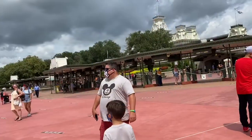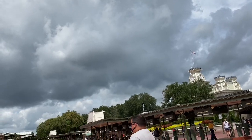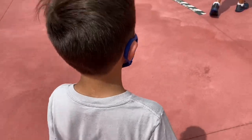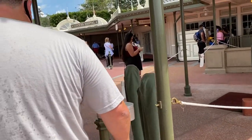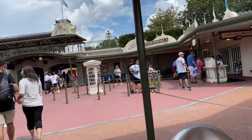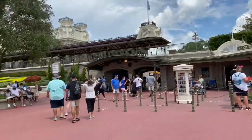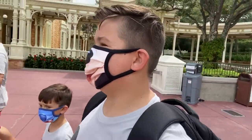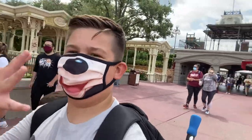We have made it to the Magic Kingdom, guys. But it looks like there are some clouds rolling in. Aiden, are you excited to be here? Yeah. Let's go. Hello, how are you? I'm doing good, thank you. Alright, thank you. Splash Mountain. Alright, guys, we have made it to Magic Kingdom. I'm so excited to be back here. Just the waves of Disney are already hitting me.